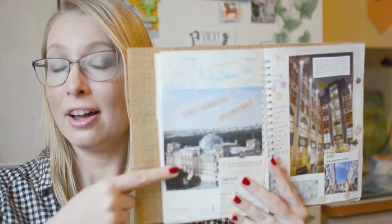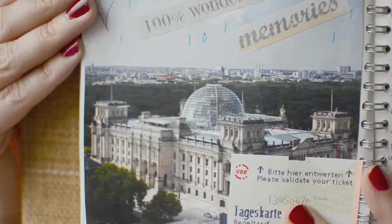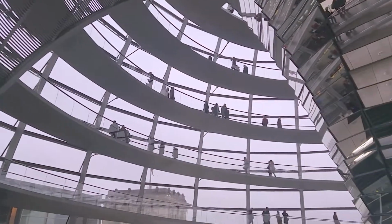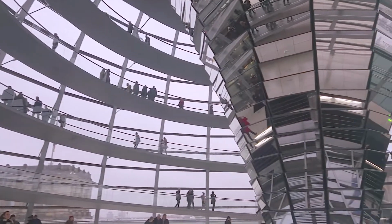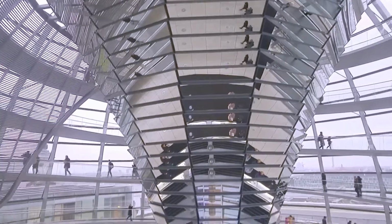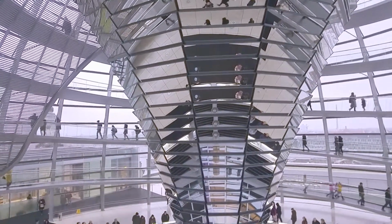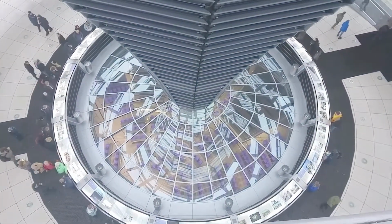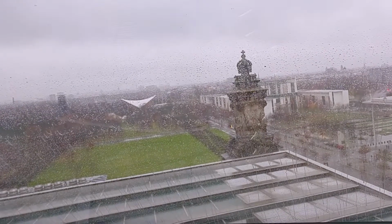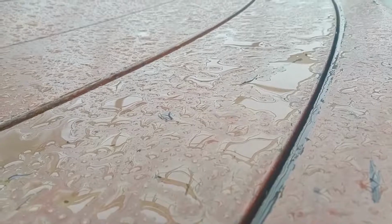Another place I do not regret visiting is Reichstag Dome. So, this is Reichstag, and this is the dome I'm talking about. You can see it right here in my travel journal. That's how it looks inside of the dome. Pretty interesting. It was also raining outside, so it was cool to hide inside the dome. By the way, because of this thing, when it rains outside, it also rains in Reichstag.